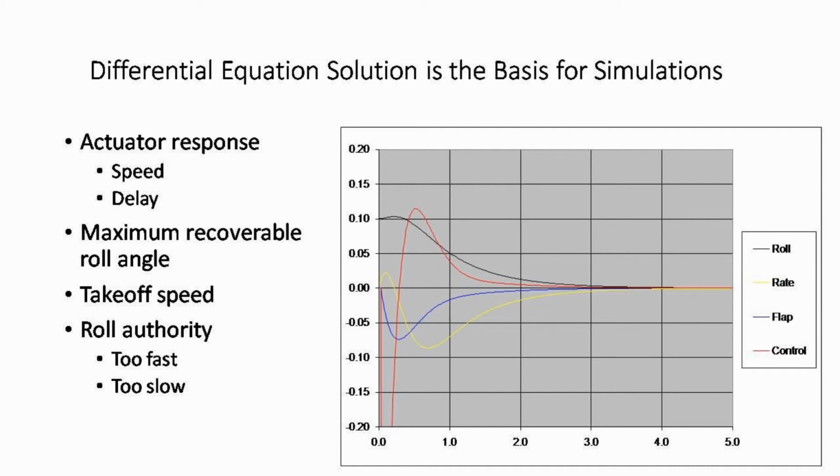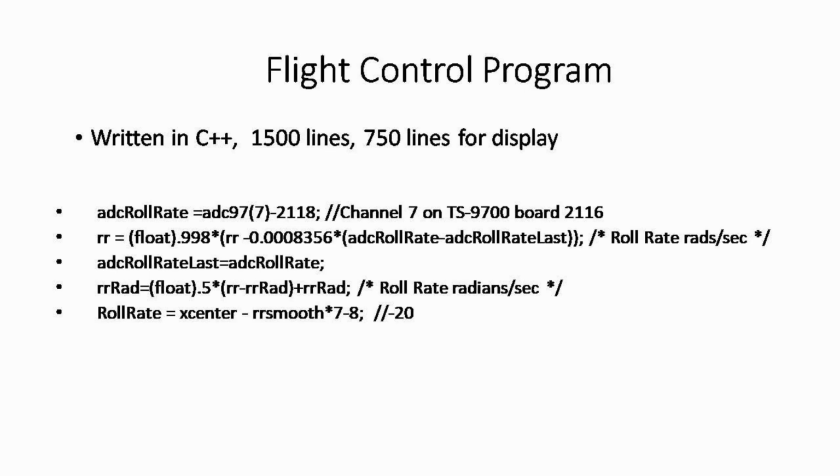We see a simulation over a 5-second period from the initial position of 0.1 radian roll angle, 0 roll rate, and 0 flap position. The red line shows the control action at intervals of 1/75th of a second. In 3 seconds, the boat's states are brought back to 0. The simulations are used to explore the boat's dynamics under a range of conditions. Control software is relatively simple. Sensors are read, states are estimated, control actions calculated and executed, display data sent out, and analysis data is saved.